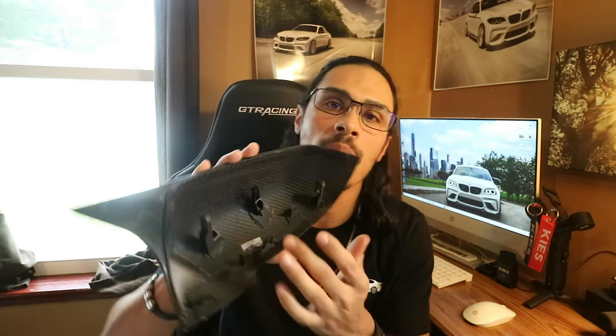So there's also a few different options. These right here are a dry carbon, which has the carbon in the back. So the finish on these is very, very nice. There's also a little bit of a cheaper option as well, which are more of just a gloss style carbon fiber. Both fit and finish, very nice. A little bit of carbon fiber goes a long, long way on your BMW.